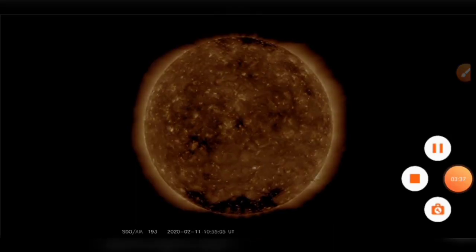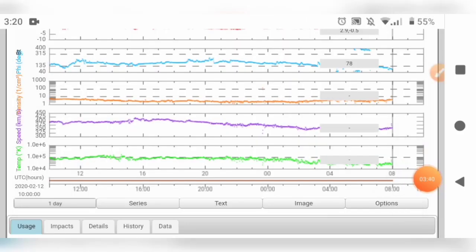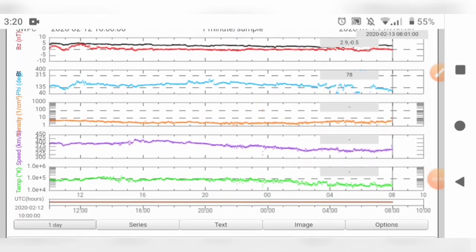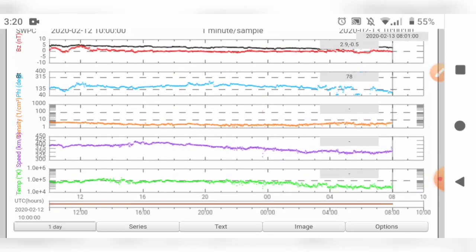Let's look at solar wind. And there's the solar wind data. Phi angle currently around 78 degrees. Solar wind density looks like it's right around 10 protons per cubic centimeter. And solar wind speed around 370 kilometers a second.